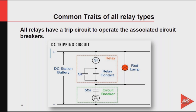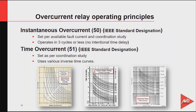All right, now let's look at a couple of simple operating principles for a couple of our relays that we see out in the power system. First of all, let's look at the most standard and most common relay in the power system. That's our overcurrent relay. Here's the operating principles.